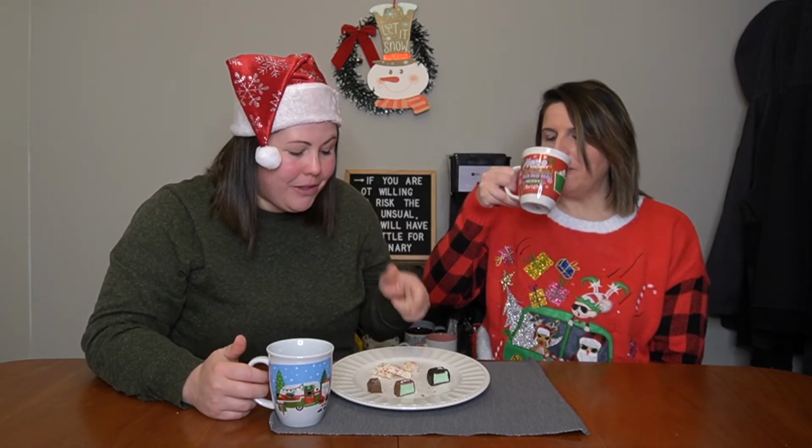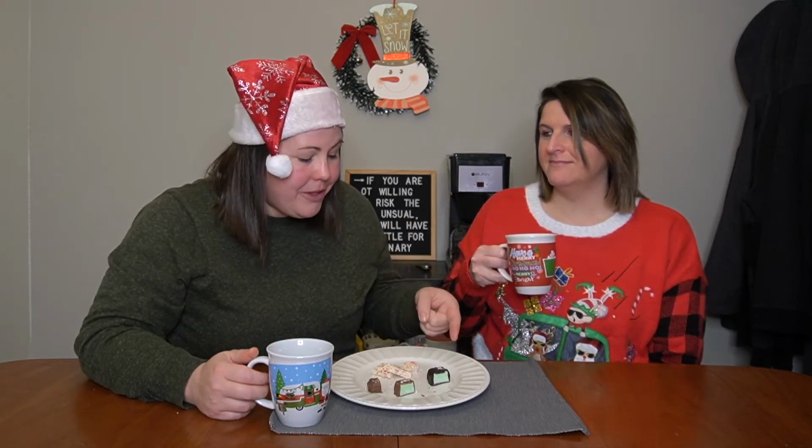I think because it's milk chocolate and not dark chocolate, the mint is even more overpowering in the milk chocolate. I think the dark chocolate had a nice mix because you could taste the dark chocolate more than the Andy's mint. So I think that was perfect. I agree. I think that the chocolate just carries the mint. So if you want a strong mint flavor, go with the milk chocolate. If you want chocolate and mint, go with the dark chocolate.